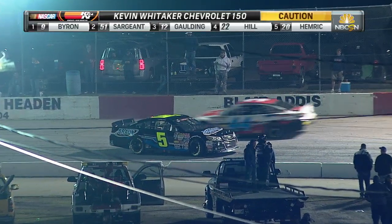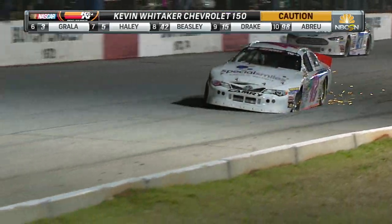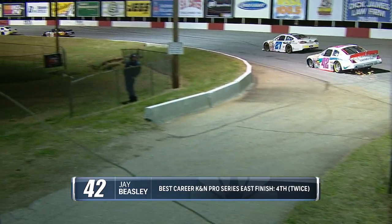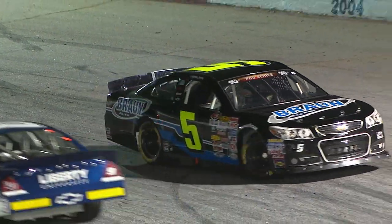Well, that's just what Sargent needed. That's just what William Byron didn't want to see. Oh, and you see Jay Beasley with damage to that 42 car. Why does this always happen? I know, so frustrating. I was thinking the same thing.